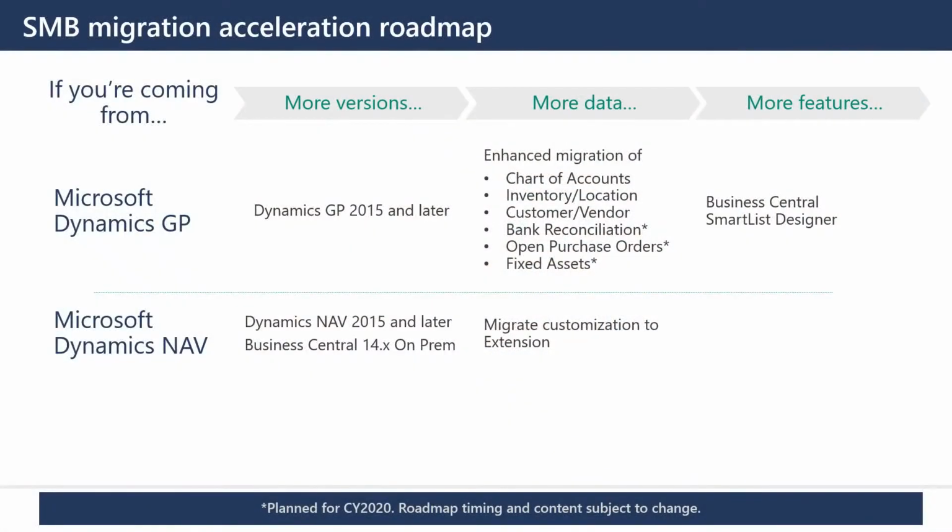For our customers coming from NAV, we've also expanded the set of versions that we can support migration from. So NAV all the way back to 2015, as well as migration from Business Central version 14 in the on-prem world into the cloud. And one of the really cool new features that our NAV partners and ISVs are excited about is we've added the ability to take customization that was done at a source code level in NAV and convert that to an extension in Business Central, including the data conversion to the extension table. So really important capability there as well.